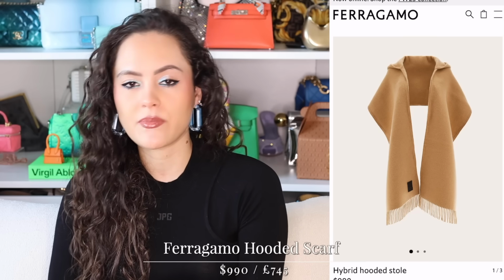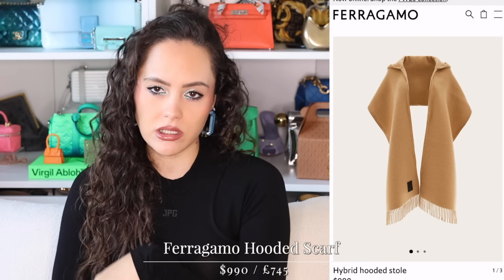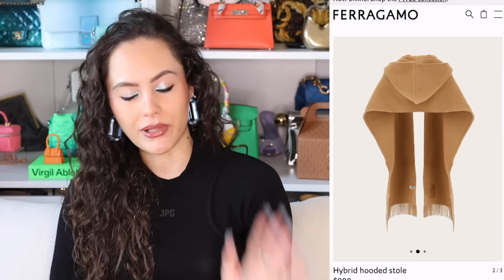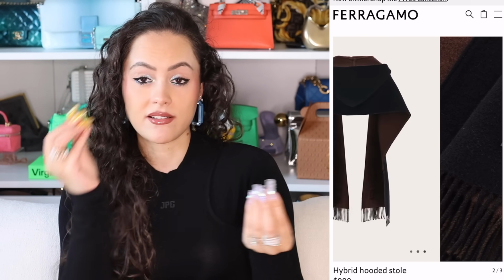I like this. This comes in two colours. It comes in a full beige tan moment and also a black and brown duo tone situation as well. This is one of those that you can see just dipping into year after year after year if you are scarfless.